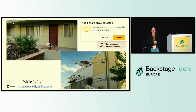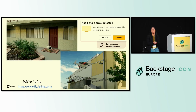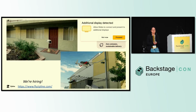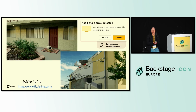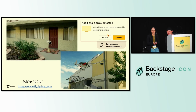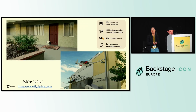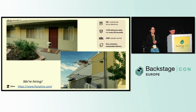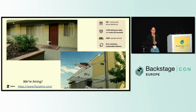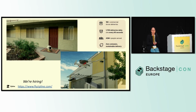The items that we deliver can be many things. In fact, back in 2016, when Zipline first operated, we operated in Rwanda, and we delivered blood and medical supplies to hospitals in rural areas. We have since expanded to other areas such as food, retail, medical products, animal health products, agriculture products, etc., in many other countries.